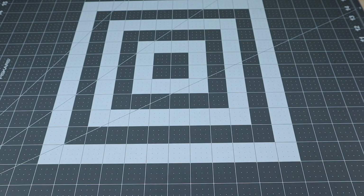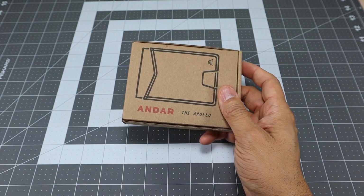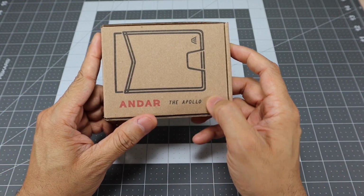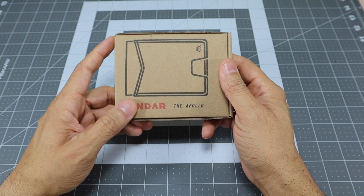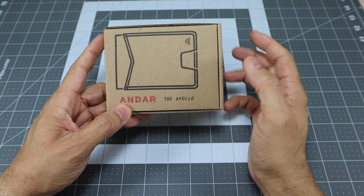So moving forward, we'll take a look at the wallets. As I mentioned, I picked this particular wallet for them to send me. This one, as you guys can see from the packaging here, is called the Apollo, which is really cool. They have a lot of different wallets on their site, and they all have really interesting names. I picked this particular one because it kind of matches the style of wallet that I like carrying myself.